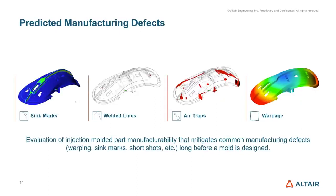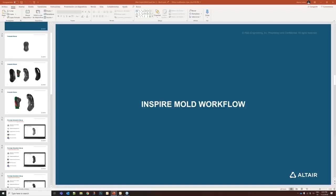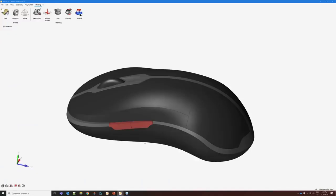The software Inspire Mold will help us to understand where we can find some defects and how we can mitigate these common defects we could find in any injection molding process, like seam marks, weld lines, air traps, or warpage after the molding of the part. So I think it's time to start the demo. And to be honest, I would feel bad telling you that Inspire Mold is really easy to use, and showing a recording or video of a demo. So if you allow me, I'm a bit risky, I will do a really live demo.